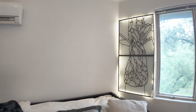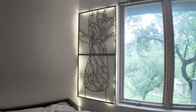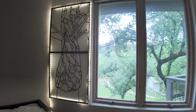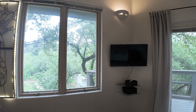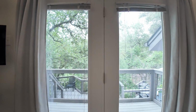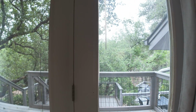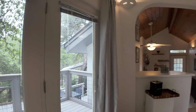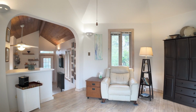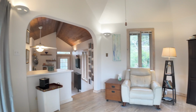But look at all the windows, and these windows are casement windows also, very high quality windows, great insulation. Double doors here that go out onto the deck. More casement windows on that side. Just such a cool little casita.